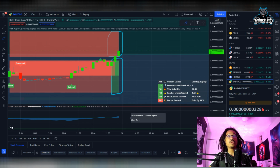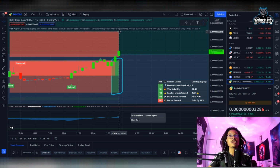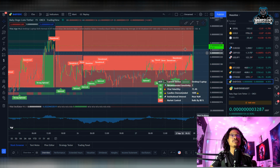Now, I want to show a few other things here with Baby Doge. So watch as we slowly but surely start to rise, probably to the top of this area here at 33.98, pretty much 3,400. That's pretty much the top of this red bar, where our resistance is at. We have resistance at 34. So we may actually start pumping there.